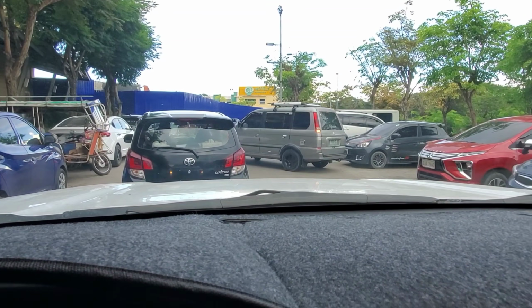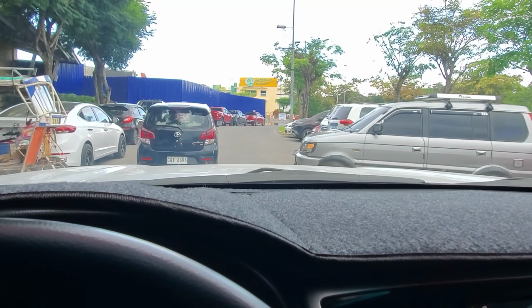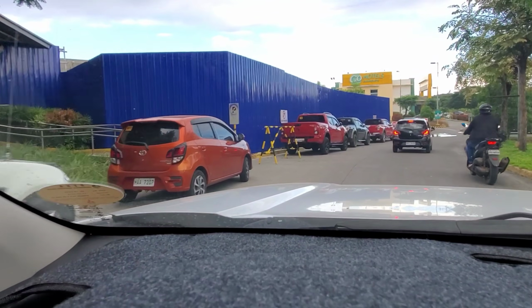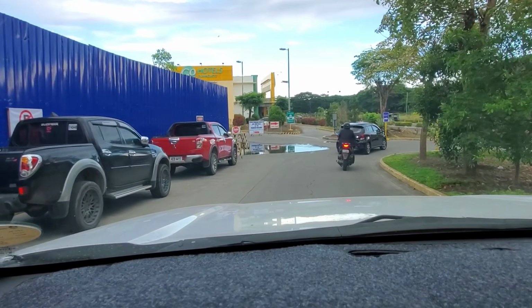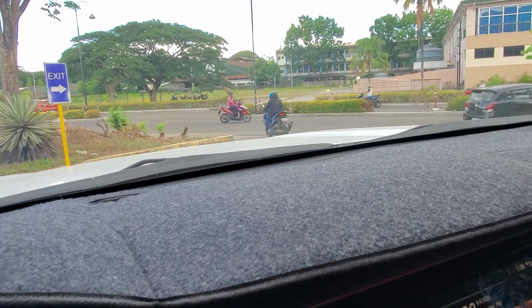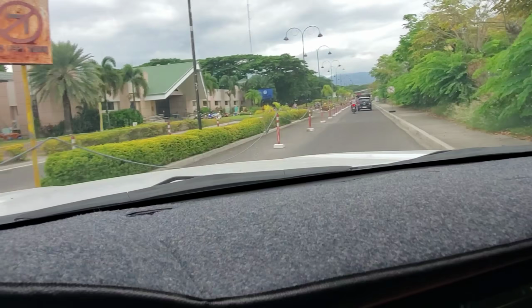So see what I mean by the parking? That's why when we saw that spot and the guard waved us in, we jumped on it for sure, because parking here is tough. And here at the mall, they're also doing some construction. They got some walls up here, not sure exactly what they're doing, so it makes it even worse. 50% of the parking spaces are blocked off, so there's not many parking spaces. So we're just gonna head this way and take a quick U-turn and head back to Darwin.